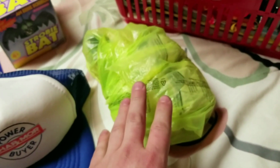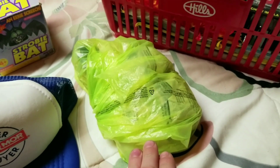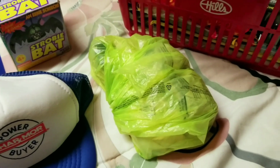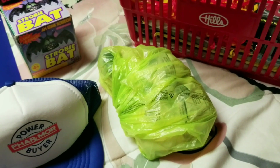In this bag here is the bag I was saying. It has all the other Kmart balloons I got from the Belle Vernon Kmart. You saw just a minute ago the white Kmart balloons that I have. Well, here's the bag with the rest of them in there. There's a ton in there, so that's cool.